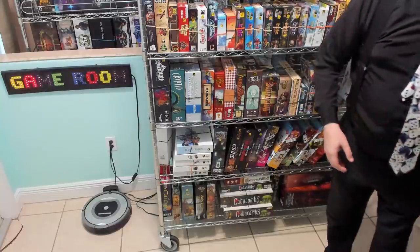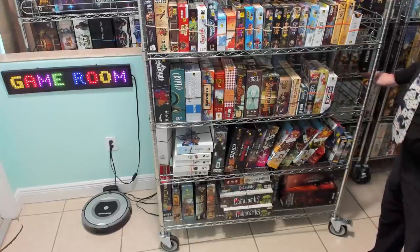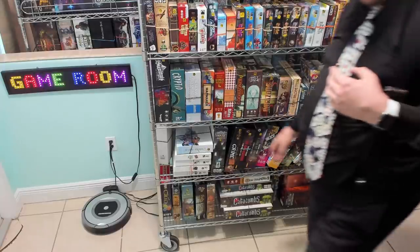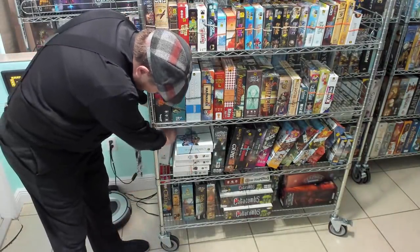Yeah, I'm going to get rid of that one. I don't know why I'm keeping that one. All right, Metro X. So we still have a lot of room here. But we're going to be doing something down here. Let me do this first.